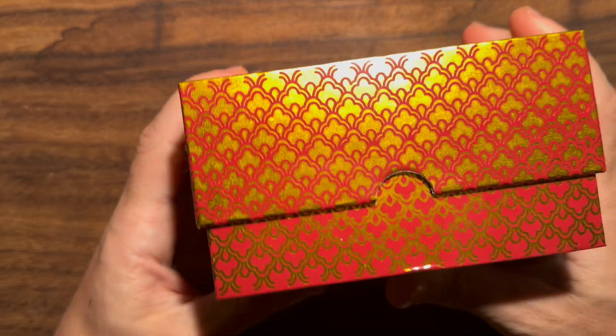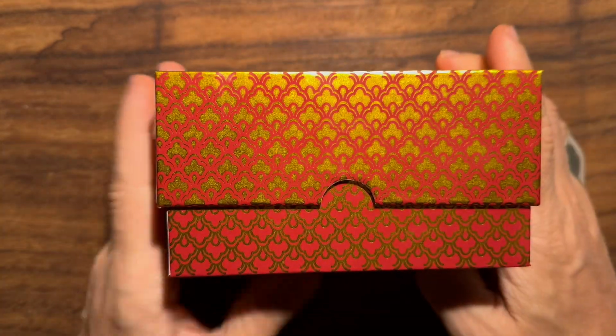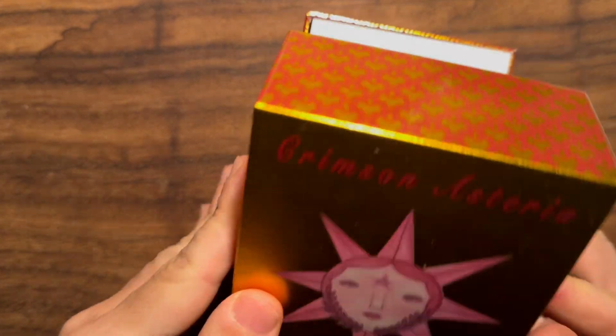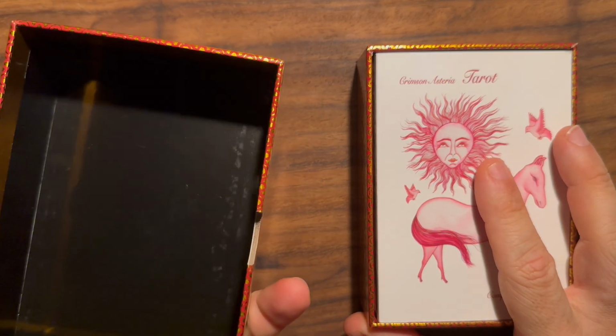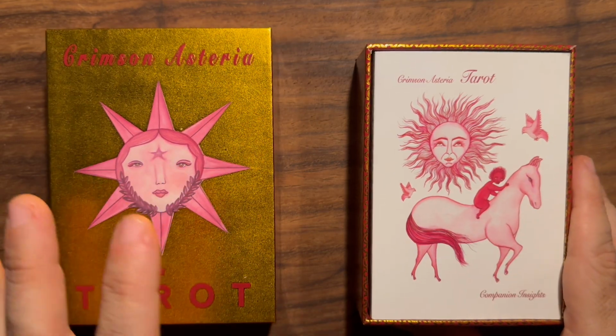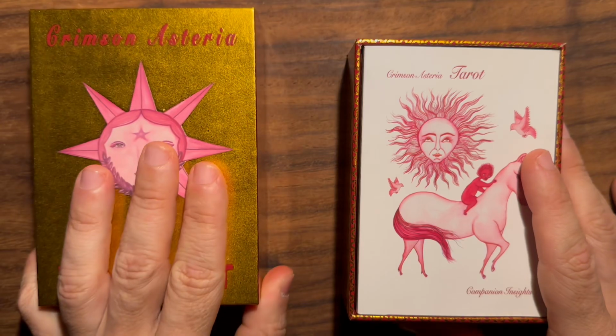Look at that. Everything about this deck is luxury, you guys. Everything. So it costs also a good amount of money. But I am so excited that this deck is in my collection. By the way, I've had this deck for about 1.5 years, so I've had time to work with it. And the box breaks into 2 pieces like that. This is what the inside of the box looks like.